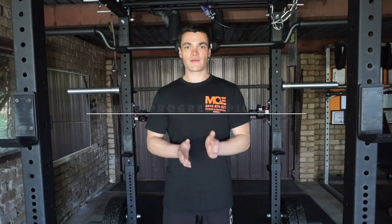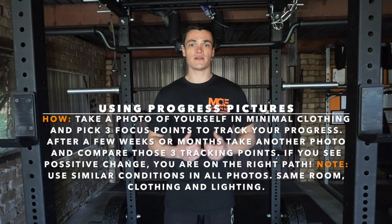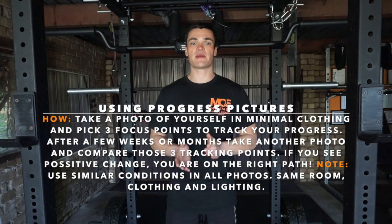Another method is using pictures or progress pics. Take a photo of yourself. It is best in minimal clothing, and pick 3 points on your body to use as visual markers. Take another photo a few weeks or a few months later and compare the pair. You should see changes in those 3 visual markers.